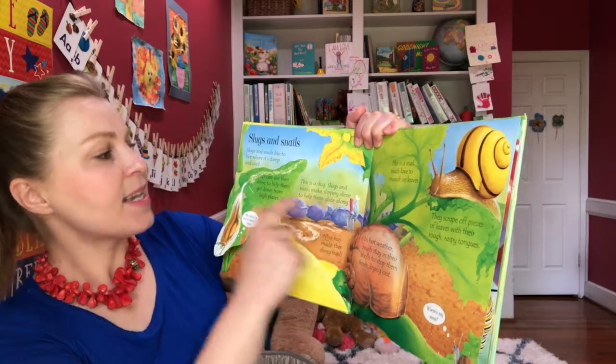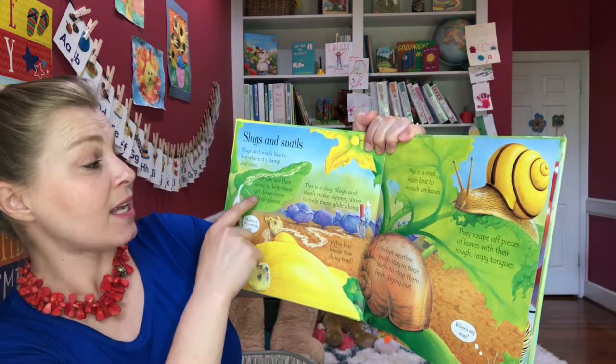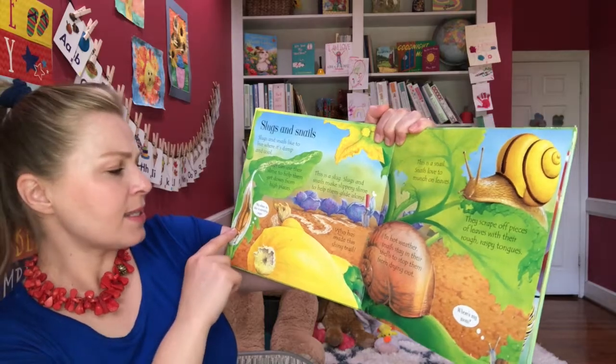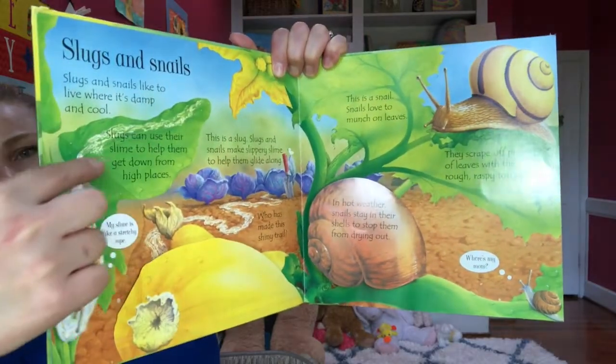This is a slug. Slugs and snails make slippery slime to help them glide along. Slugs can use their slime to help them get down from high places. My slime is like a stretchy rope. See, it went down from that leaf.